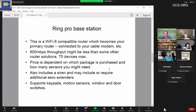It also includes a siren, and may or may not require additional range extenders, which let it reach some of the sensors that you might have out too far away from the base station. That's the first time I've ever had a router that has a siren in it. It supports keypads, motion sensors, and window and door switches. So it's more of a security system as opposed to camera storage that you would need to have to be able to save local clips.